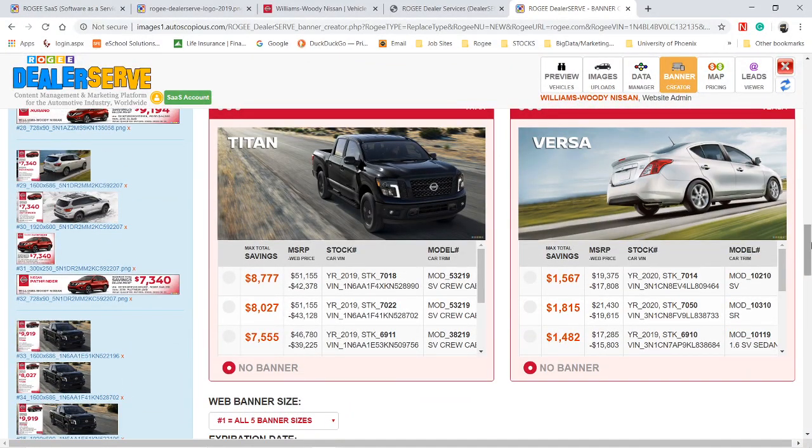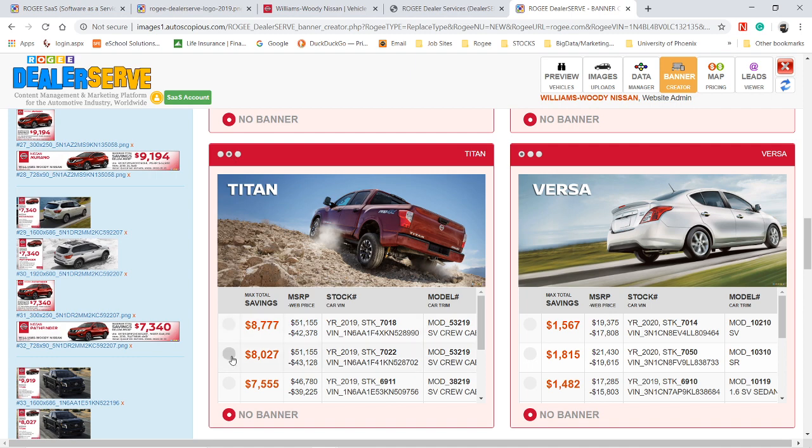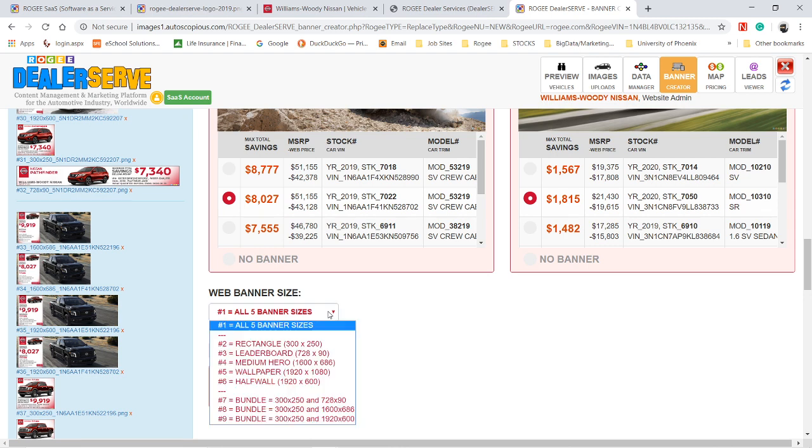The banner creator is really easy to work with. All you have to do is choose your image. So here are 3 different images to choose from. You're going to choose your car. You're going to come down to the very bottom of the page. And also you can do multiple images, or multiple vehicles, for example. You see how I got 2 there. I can click every one of them if I'd like. I say, hey, I'm not sure what banner I'm going to need.